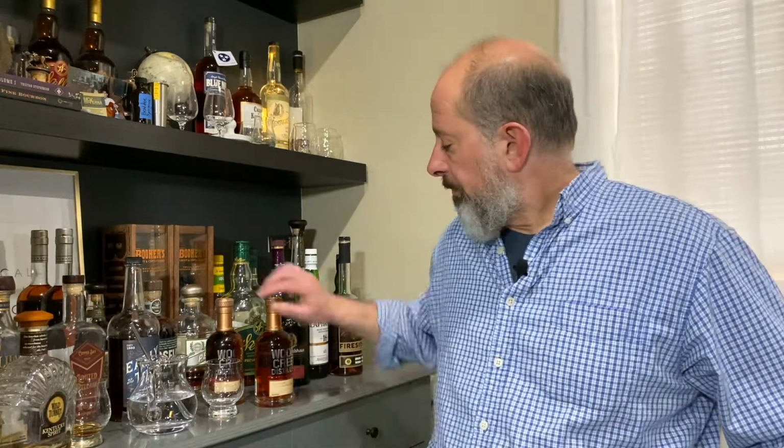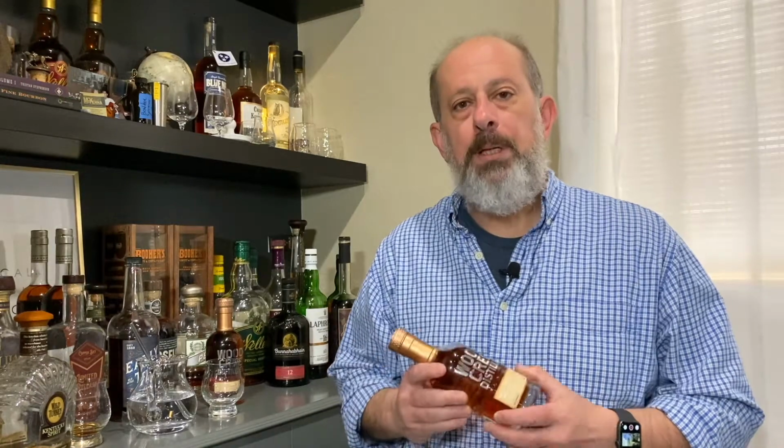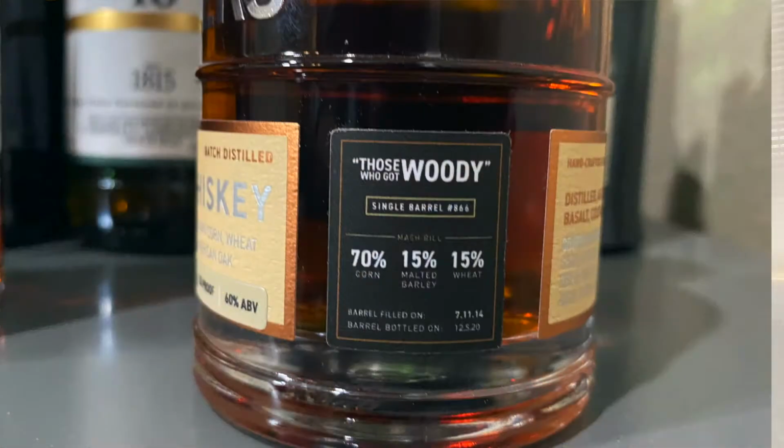Today, we're going to open up something from Woody Creek Distillers here in Colorado. This is a wheated bourbon, and based on the information on the label, the barrel was filled in 2014. It was bottled in 2020. Makes it about 5.5 years old. I like wheated bourbon, so this should be right up my alley. The color in the little bottles is great.